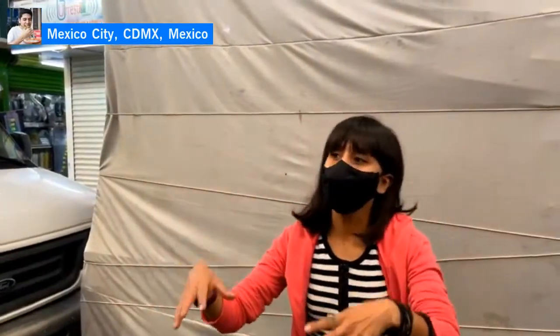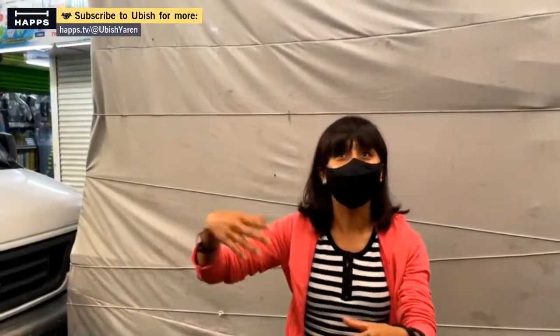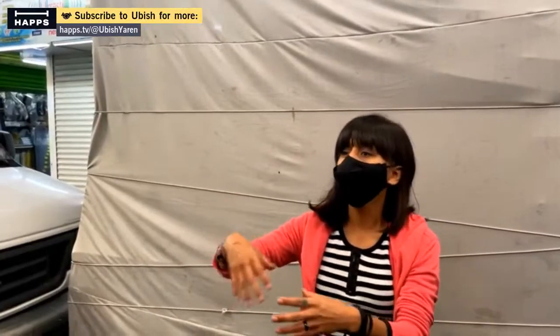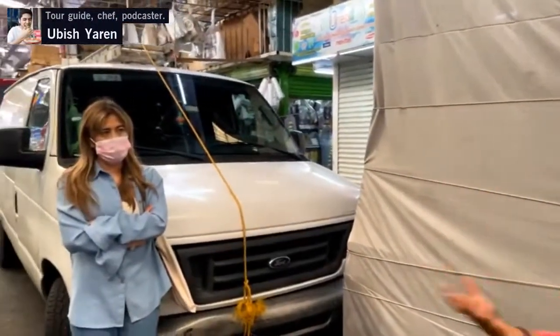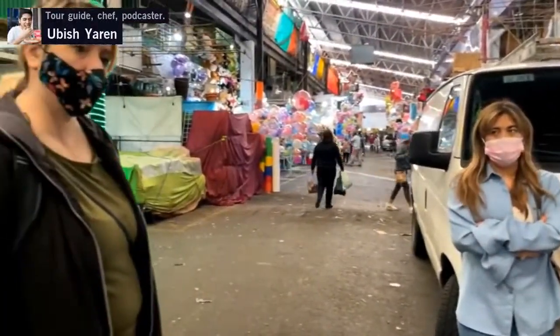They started to establish in here because it was so much easier with their trajineras, the little boats they used to transport everything, to start to sell the flowers. Around 1910 to 1920, more or less, they started to bring the products in here. It was mostly flowers, corn, and also vegetables.